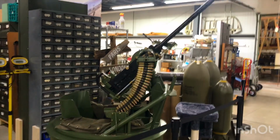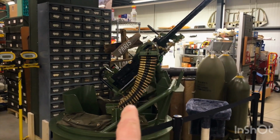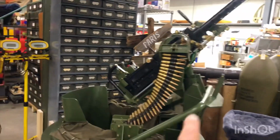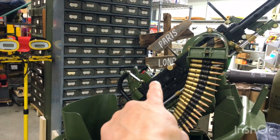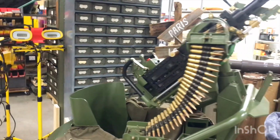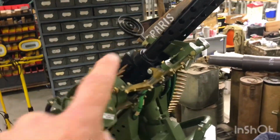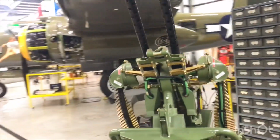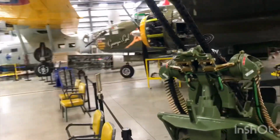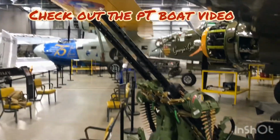This Browning 50 caliber machine gun here. I'll walk up a little closer and you see charging and everything, and looks like it might be triggered by a button on top instead of a switch on the back. But there's the sights on top. But this will go in that PT boat. It's not out of an airplane, or this is from that PT boat.